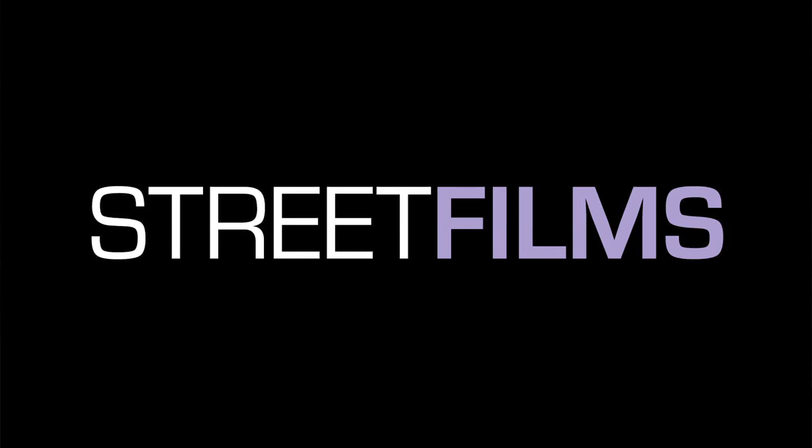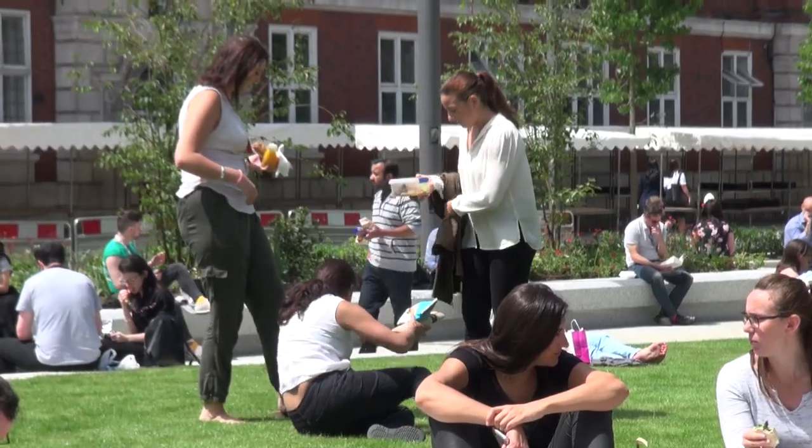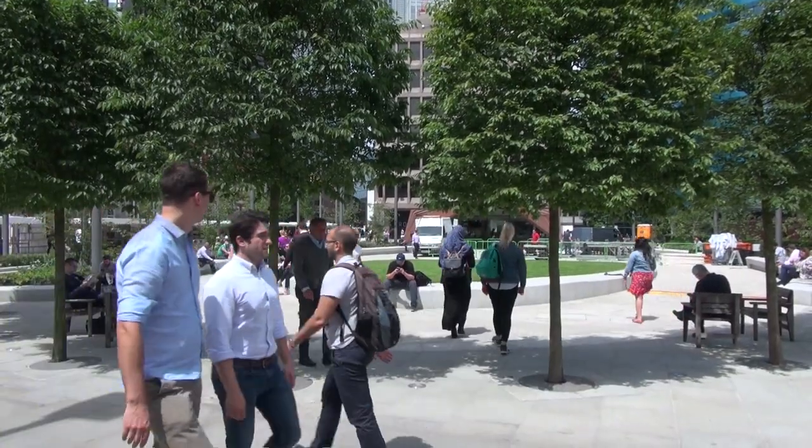Okay, so tell me where we're standing. We're in the new Aldgate Square in the City of London, to the east. Literally where I'm standing was one of the original gates to Roman London, so 2,000 years old.